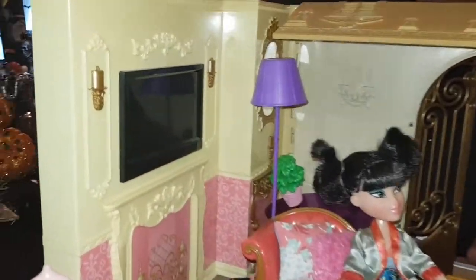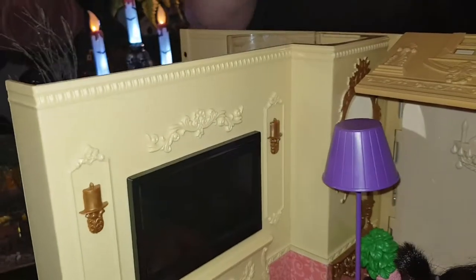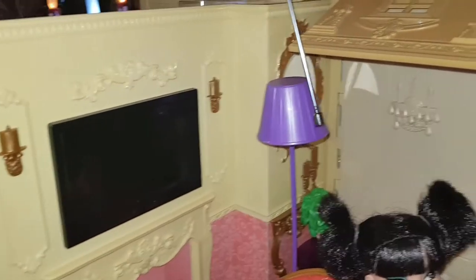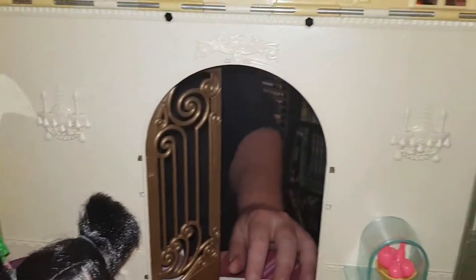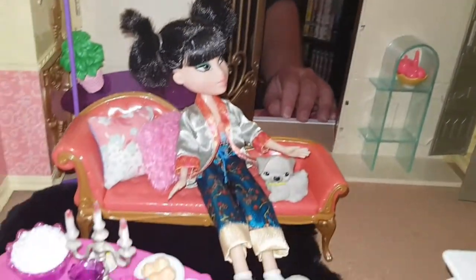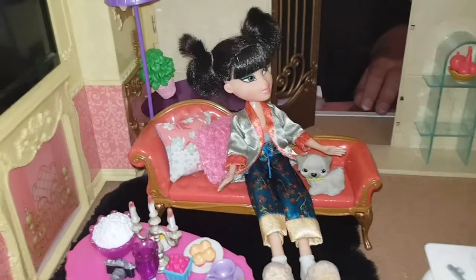On the top. Candles. Flat screen. Beautiful fireplace. And other more wall details. Now the only bit of furniture I got that came with it was the couch. I didn't get any of the other furniture. I've improvised with other stuff. But it goes around to this incredible kitchen.